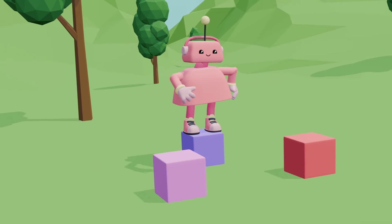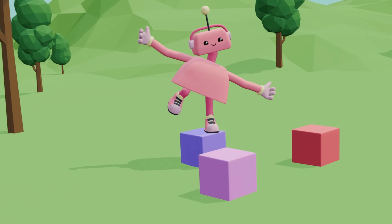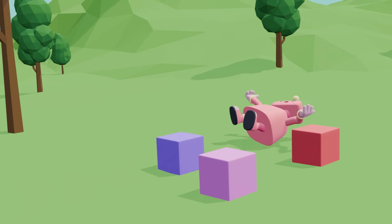There are some nice moves, Mrs. Diddy Bot. But I think you need to be careful. Whoops.